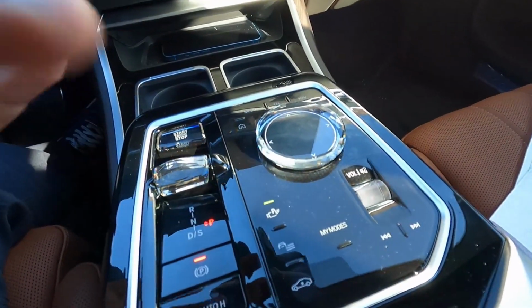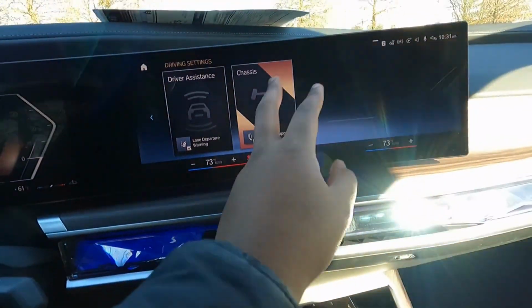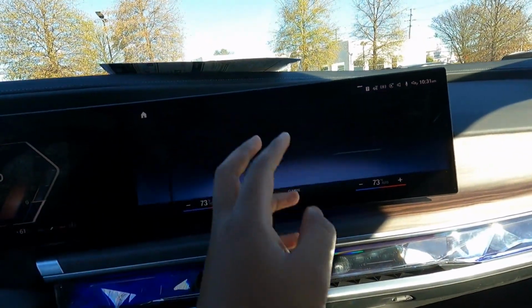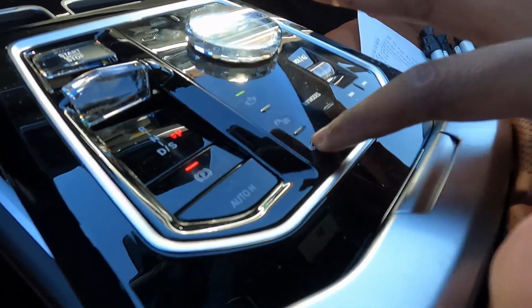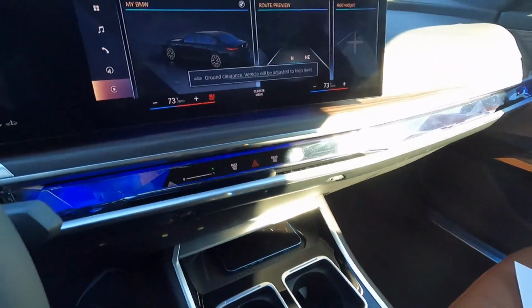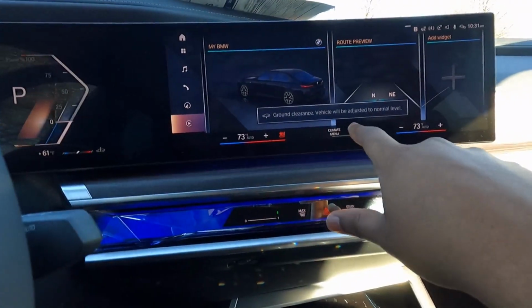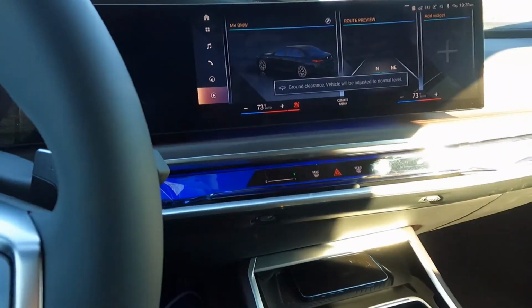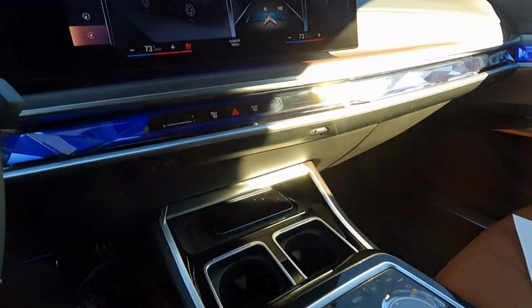And you do have a shortcut button for the 360 camera right there. Hitting that right there is your driving settings, so you can basically customize the chassis and so on, as well as your driver assistance technology. Do like that it does have a shortcut button. And right there, you can see that is your air suspension, so you can see the vehicle will be raising up. You see ground clearance, vehicle will be adjusted to normal level, and then you also do have a higher level as well.